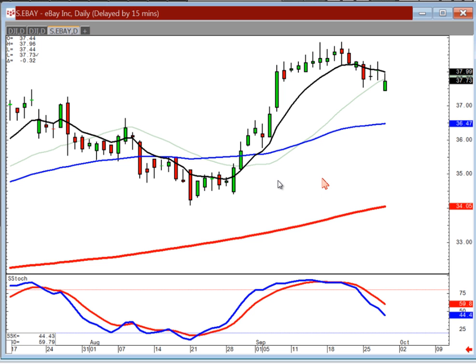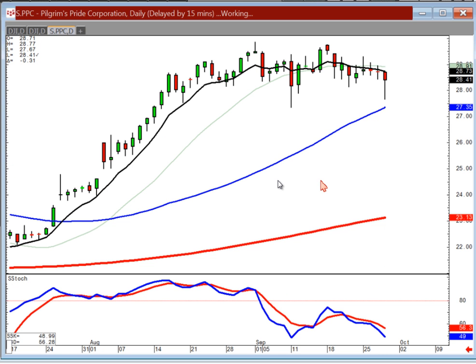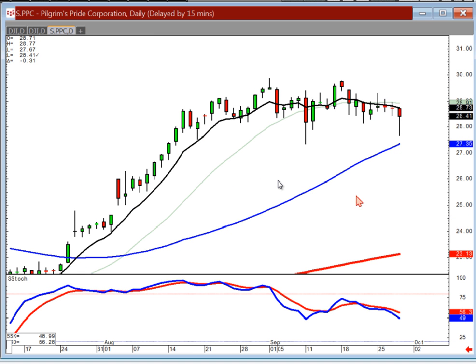Got stuck in that Pantry Pride, Pilgrim's Pride. Got stuck in CCC when it broke the little scoop pattern.